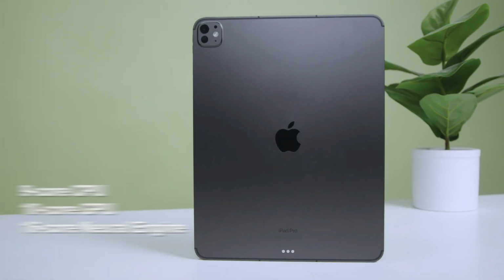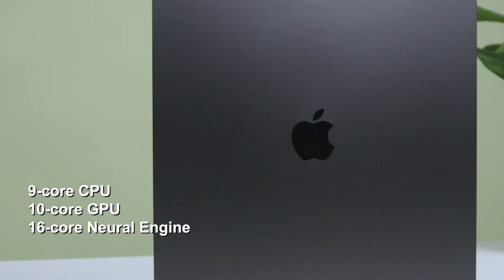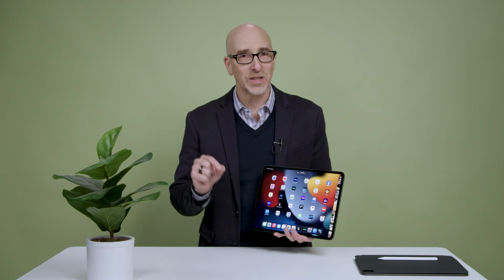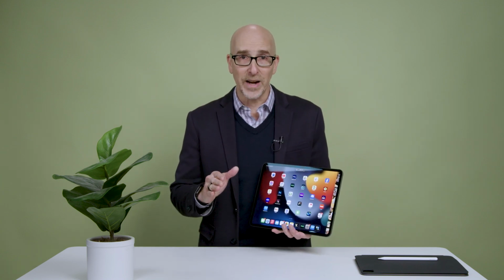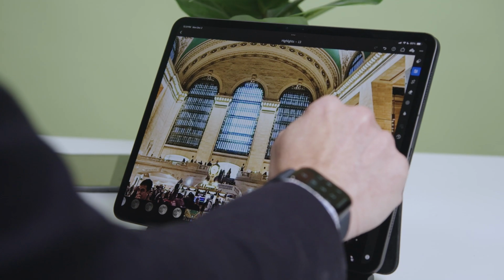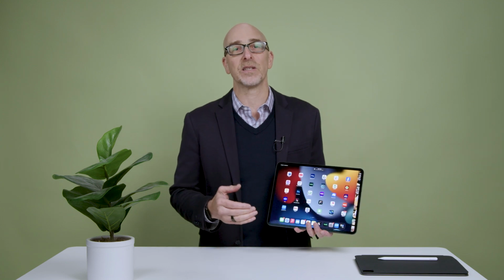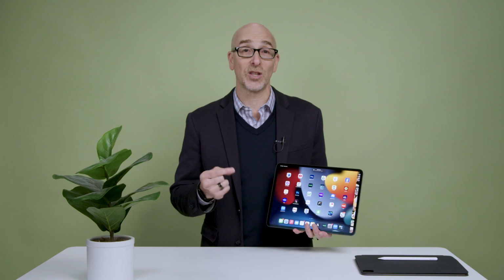The base M4 is a 9-core CPU with a 10-core GPU and a 16-core neural engine. Put simply, this is more than enough horsepower for most tablet-grade apps, but it's also up to the task of pro-grade apps like Logic Pro, Adobe Lightroom, and Final Cut Pro, which we ran all at once. Now, these tasks we would typically perform on a Mac were easily done on the iPad Pro 13-inch. Even as it was doing all this, the tablet never got hot or slowed down performance to manage the load.